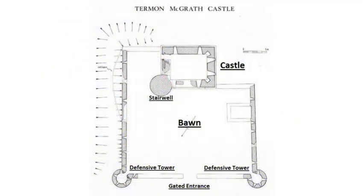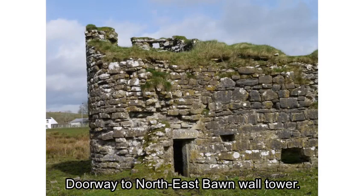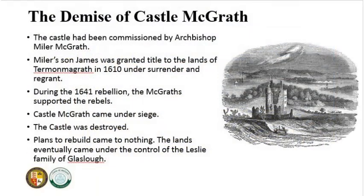So it's an excellent example of a fortified house built in the period of the late 16th century, and obviously used for luxurious accommodation for the ruling family in the particular area, this being of course the Clan McGrath, and also providing a form of fortification and safety in times of trouble.